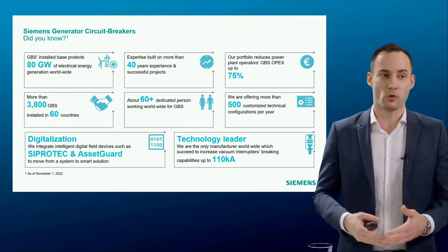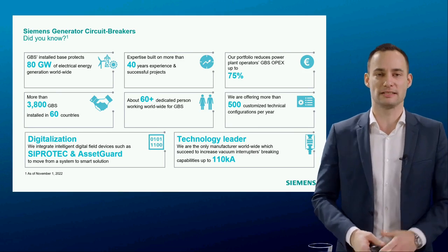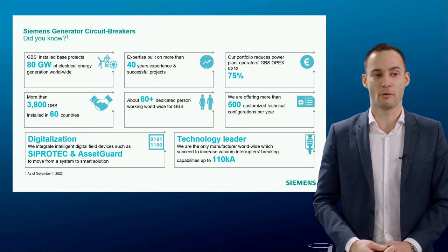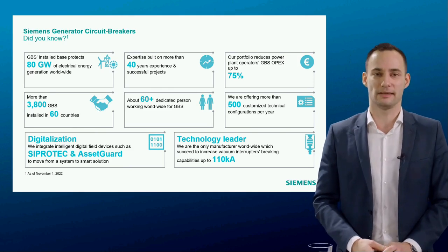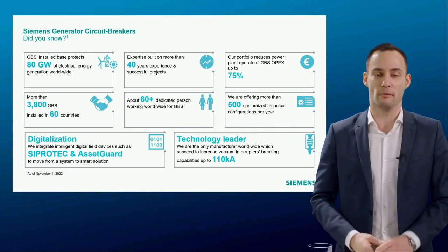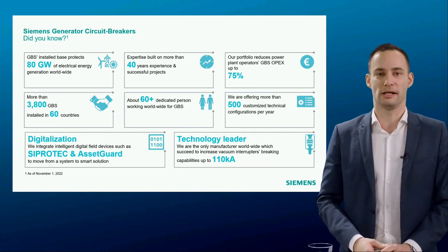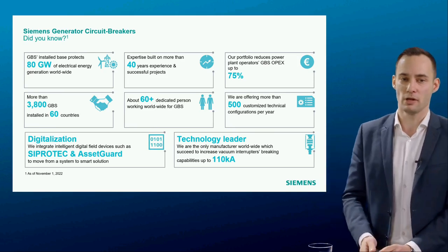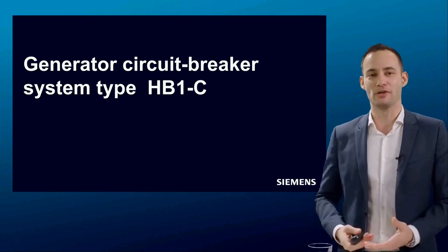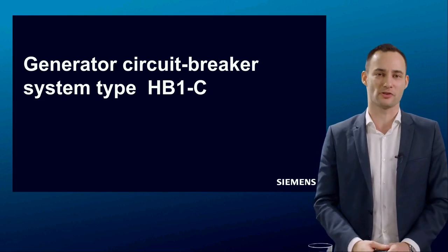And that's also showing to the market that this technology can do even more. We believe in this one, and we are already continuing development to prove to the market that vacuum is the best technology we want to use for generator application. So without further ado, I will speak quickly about what we are doing at Siemens on the market of generator circuit breakers.